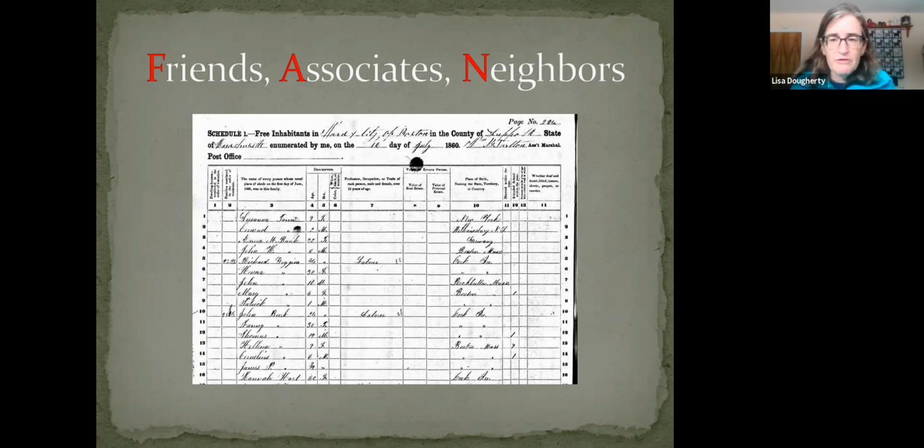I work a lot with Irish people. One of the things that happens with Irish ancestors is that when they come to the United States, they tend to live with people that they lived with in Ireland. So they tend to live with familiar people, not only their family members, but also friends and people that they work with. They tend to live in a close-knit community.